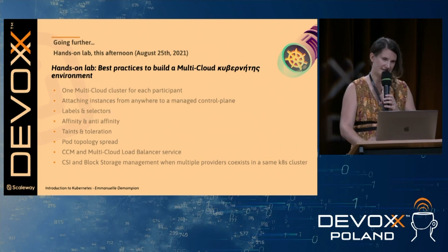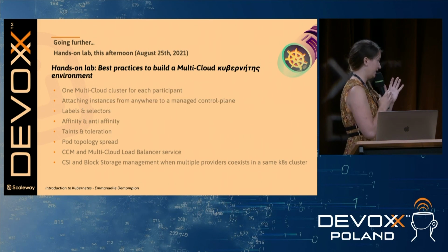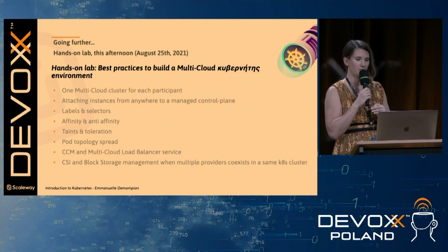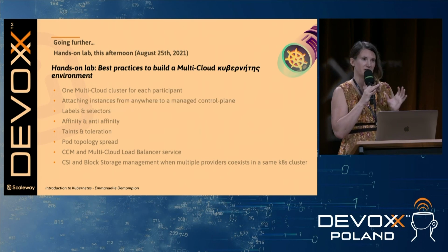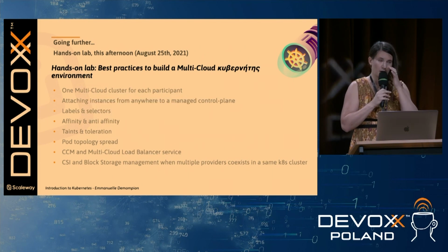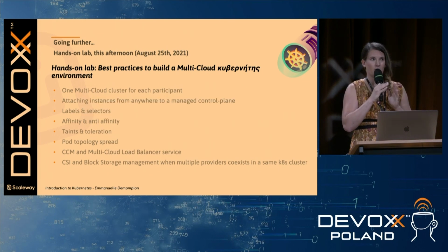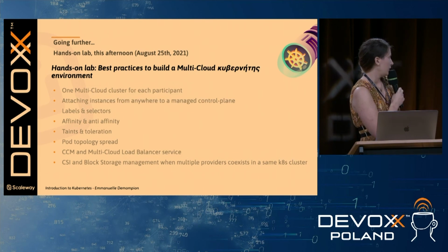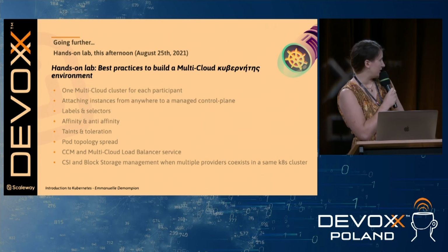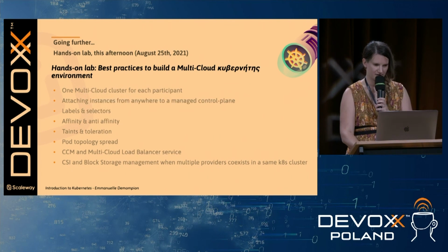If you want to go deeper into Kubernetes, this afternoon we have a hands-on lab on Kubernetes, which will be progressive, but we will dig into a lot of configuration and how to spread your resources equally in a multi-cloud environment. Everyone coming to the hands-on will have access to a multi-cloud Kubernetes cluster, and we're going to play with it to see how to schedule our workload properly on different cloud providers with different options. That will involve a lot of new Kubernetes objects: taints and tolerations, affinity, topology spread, a lot of options in a lot of YAML files. So if you're up for YAML, see you this afternoon.